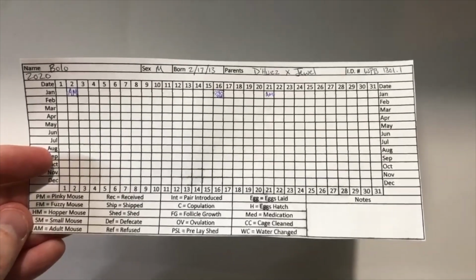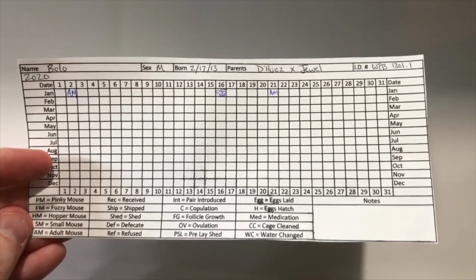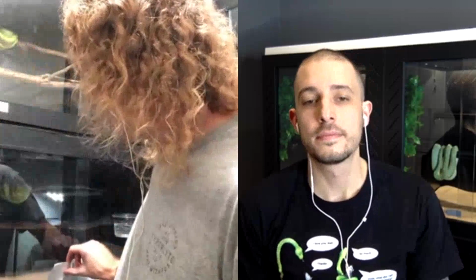So I feed pretty sparingly until it comes time to increase the food for the breeding season. And if you're feeding 2 or 3 times, do you stop feeding until they defecate, or do you just keep going? I just keep going. I do track everything, so I have cards for all of these animals where I track their feeding, their defecation, and their shedding, for each snake. But I don't wait for the snakes to defecate before I feed again.